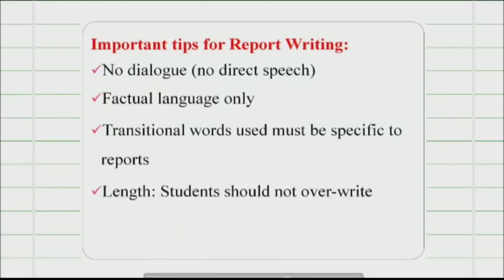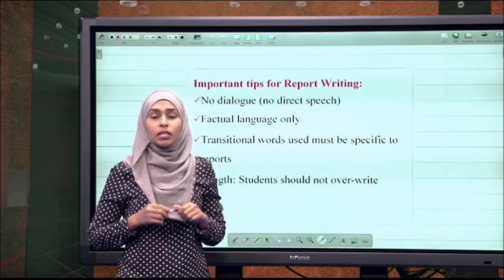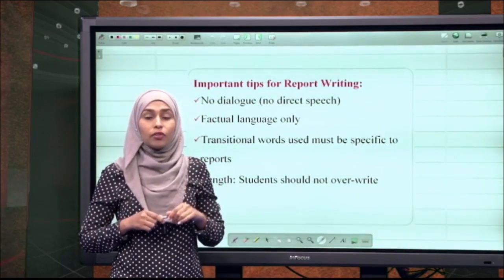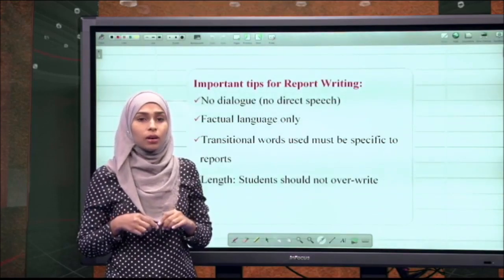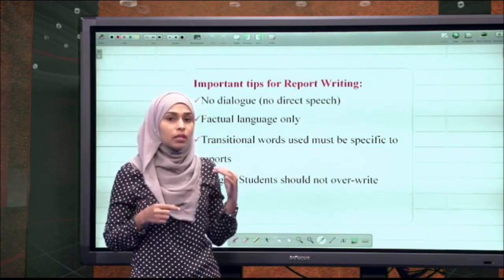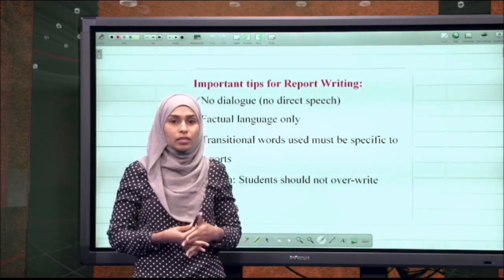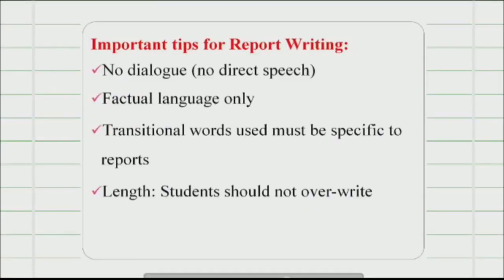Transitional words used must be specific to reports, right? So maybe probably a little closer to the essay, we can recap on those transitional words, right? We tend to forget them, but there was a list that we provided for you. Feel free to use it, guys, and use the ones that your teacher has provided for you as well, right? I'm sure they are quite similar, but be sure to learn the transitional words specific to report writing, right, as opposed to narrative. And here we have length. Students should not overwrite. Here I'm telling you that you don't need to write 6 paragraphs, right?